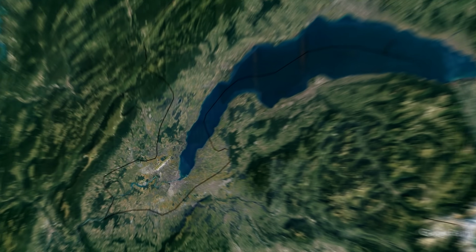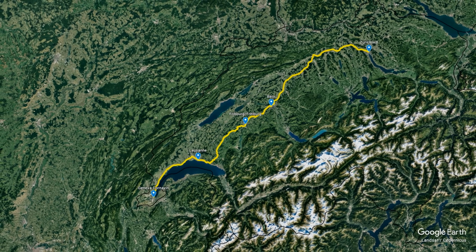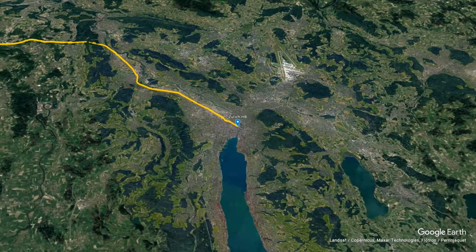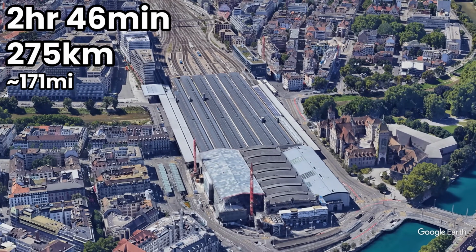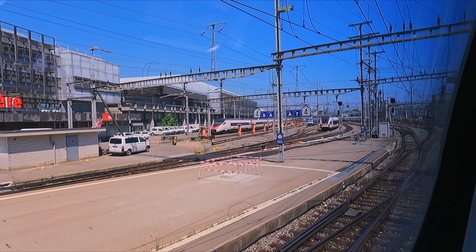Today's route will see us travelling generally northeast across Switzerland, running alongside Lake Geneva and through Switzerland's acting capital city, Bern. The journey is scheduled to take 2 hours and 46 minutes to cover the 275 kilometres or about 171 miles. We depart Geneva on time at 12:42, beginning our trip across the country.